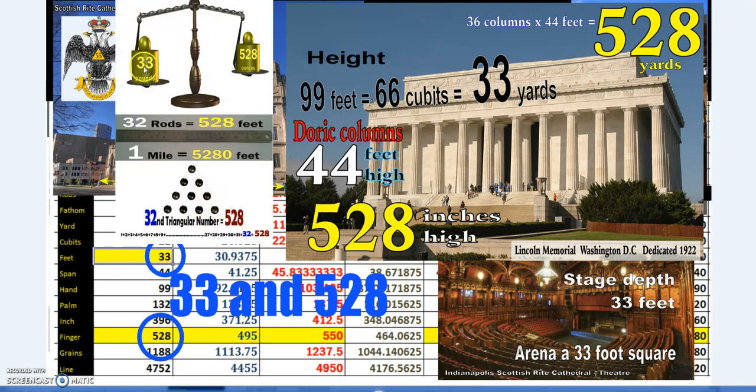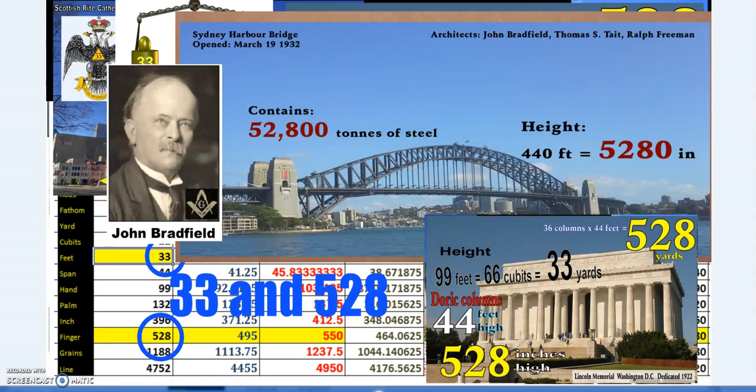So again, 33 pounds, 528 ounces, 32 rods, 528 feet, that 32 to 33 thing. 33 times 32 is 1056, just like the Long foot, 1 mile, 5,280 feet, and the 32nd triangular number. But what's going on here? Well, I mentioned in a recent episode, so I didn't include that, the Sydney Harbour Bridge. Each arch is 1650 feet, so both arches together is 3,300 feet. It's 440 feet high in total, which is 5,280 inches. Now that could be, oh well, just 444 feet, 440. Well, okay, but here's the thing: the amount of steel is 52,800 tons of steel.